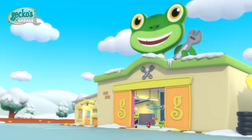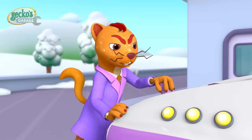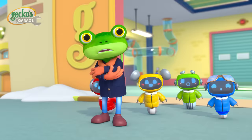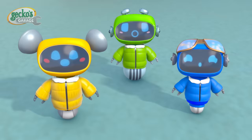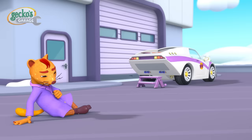Hello, everyone. It's very cold today, so we need to wrap up warm. What is wrong with you, Sly? Why won't you start? Sniffling screwdrivers. I think Mr. Weasel and Sly could use our help. Come on, mechanicals. It's important to look after our neighbours.